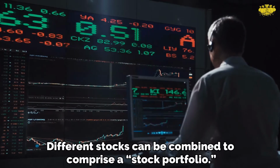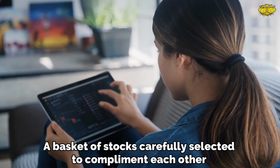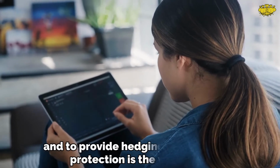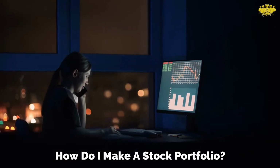What is a stock market portfolio? Different stocks can be combined to comprise a stock portfolio. A basket of stocks carefully selected to complement each other and to provide hedging for downside protection is the way to go.